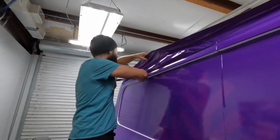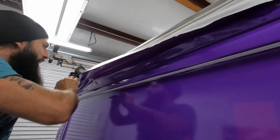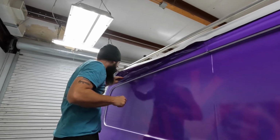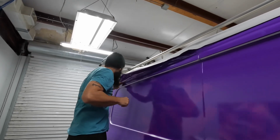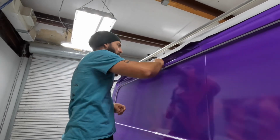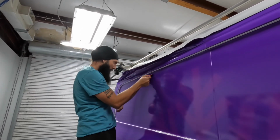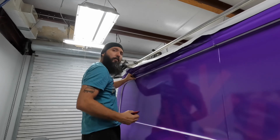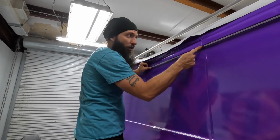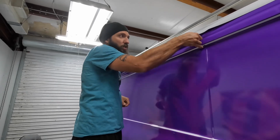But the sky's the limit with this stuff, man. Anything you can design up or think of, we can get it on the car. Now, is there a limit to color, or it doesn't really matter? You can dream it up, it can happen. If you think of the concept and we're able to create the art for that concept, then we just hit print.